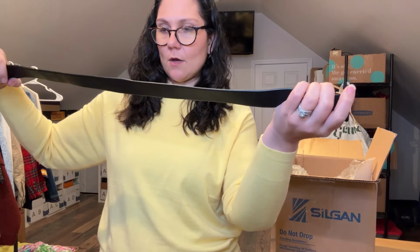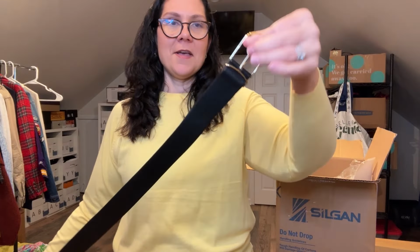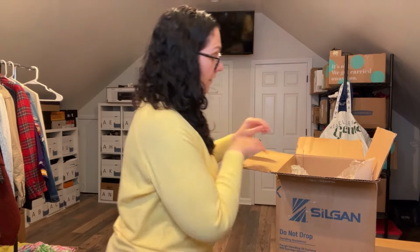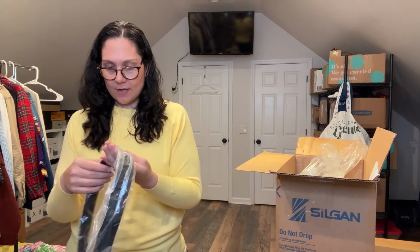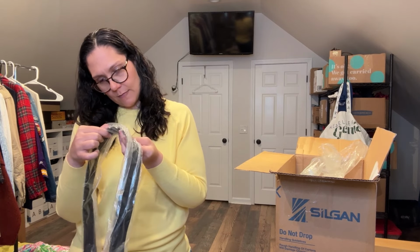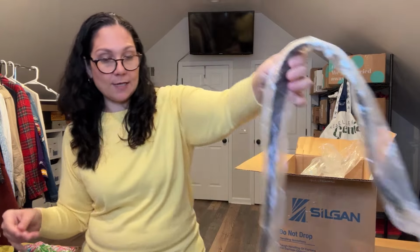So this is a belt. It's black. It does say on the back, genuine leather, made in USA, size small. So I'll have to see how much their belts retail for. And I may not pull them all out, but I bet you these are all going to be kind of the same. So this one is made in USA. This one's a medium, exact same belt.